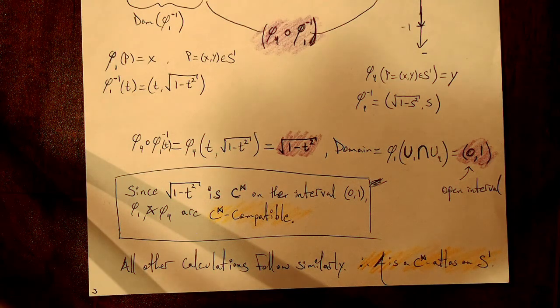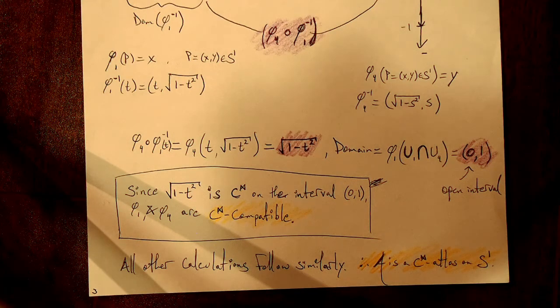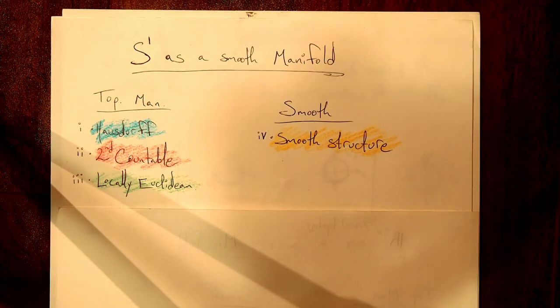What I would like to do in another video, I don't know if it'll be the next one or not, is look at another set of charts that make S1 a manifold and show that this other atlas is actually contained in the same maximal atlas as this one. And so they both give the same smooth structure to S1. So that's everything we needed to show that S1 is a smooth manifold.